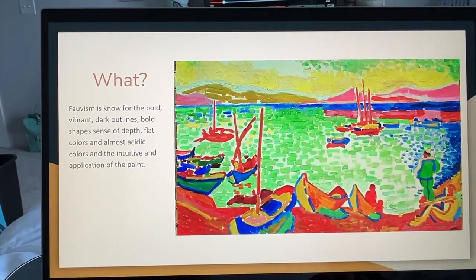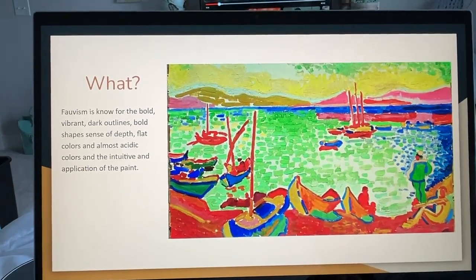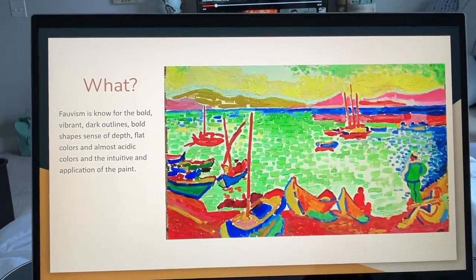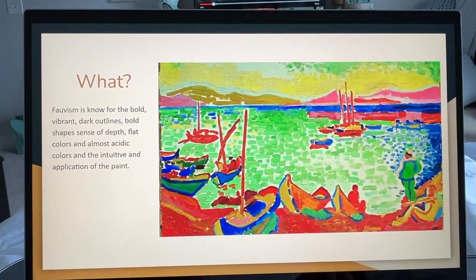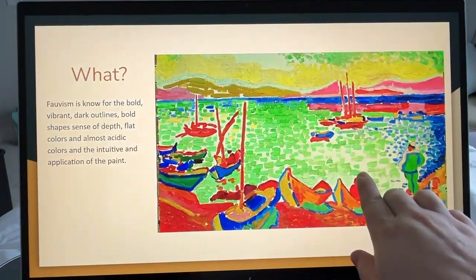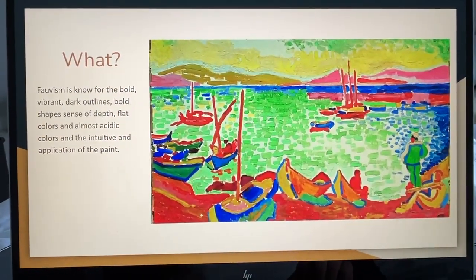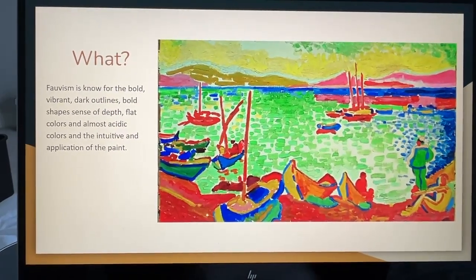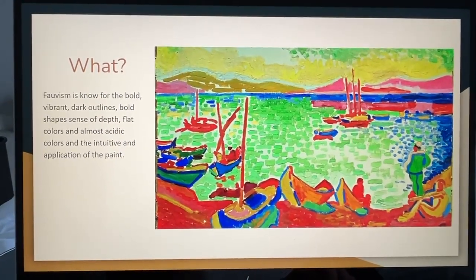So Fauvism is known for the bold, vibrant, dark outlines, bold shapes, the sense of depth that the shapes give, the flat colors, almost acidic colors, and the intuitive application of the paint. Again, you can see the tube-like, you just squirt it on there and smear it. It is pretty cool, an interesting way of painting. Back in the day, I guess you didn't have a whole lot of paintbrushes, so you had to improvise. But for what they had, the paintings are actually pretty good.